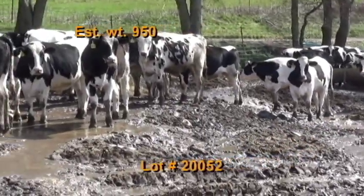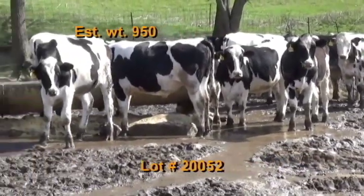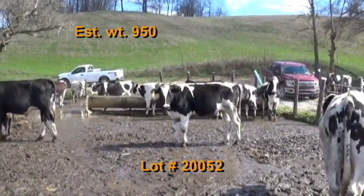These cattle will be 100% black and white Holsteins. You'll take 2 loads out of 145 head. Good sort on this set of cattle. Cattle are on pasture and hay plus free choice distillage.